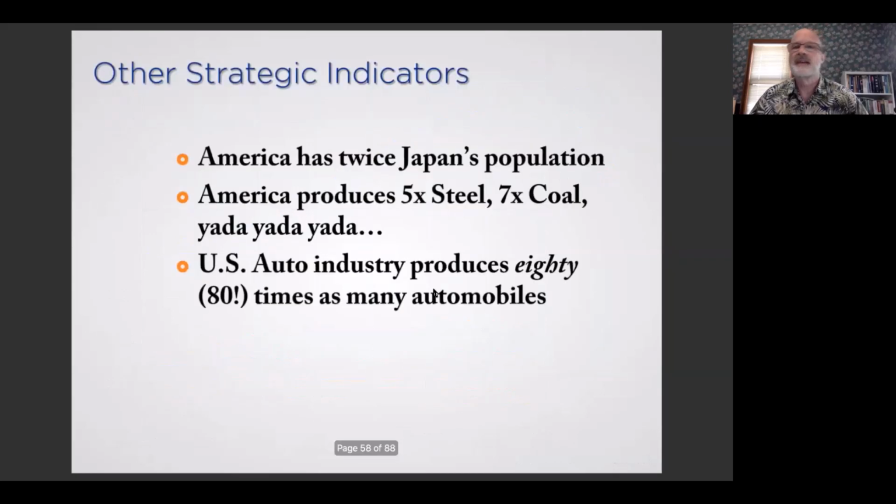And if you look at any other index of war production that you care to name, population, coal production, steel production, energy production, anything, even automobile production, we have got it all over Japan.